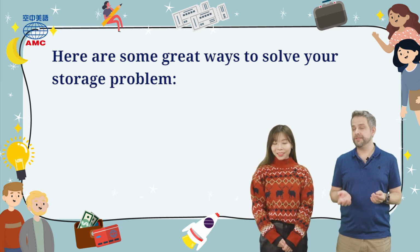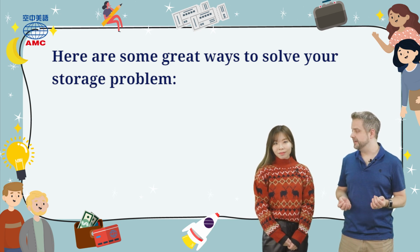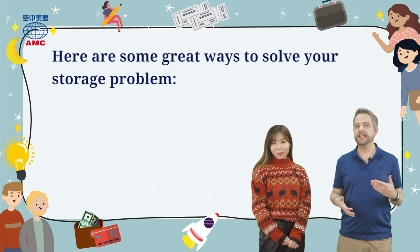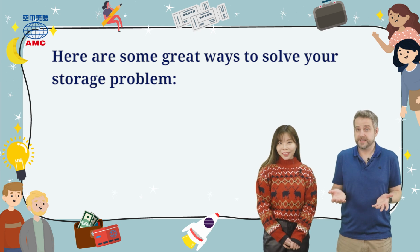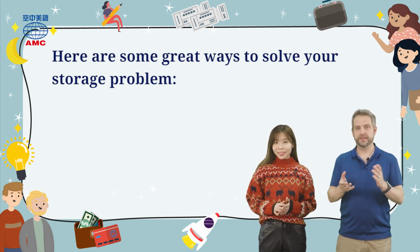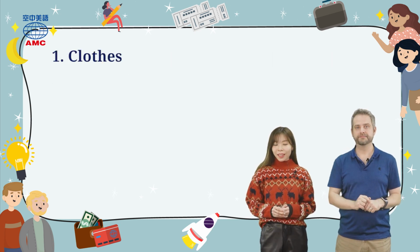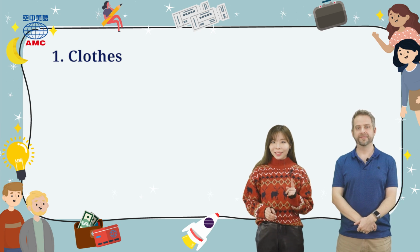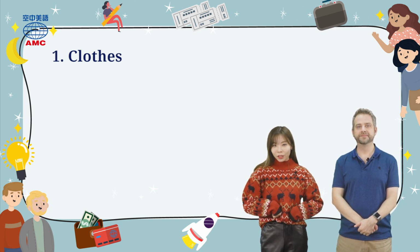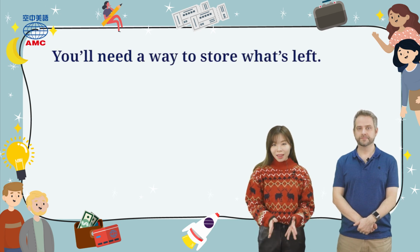Yeah, now this can be difficult because you don't always have the biggest house to live in. No. So you need to be a bit creative, a bit clever, and basically use a lot of common sense about how you're storing things. And we're going to start with number 1, clothes. I need the advice. The article says you'll need a way to store what's left.